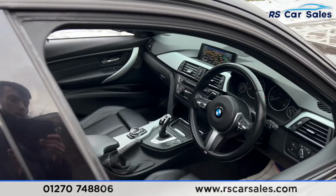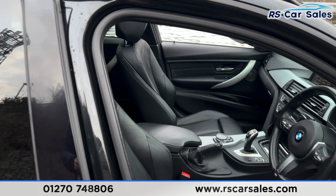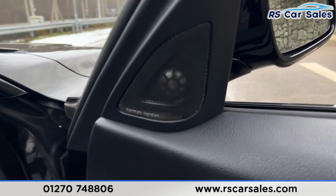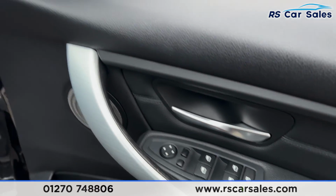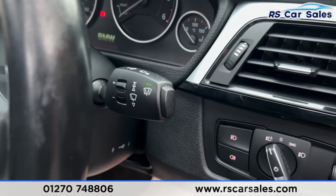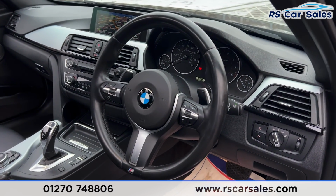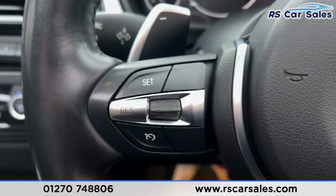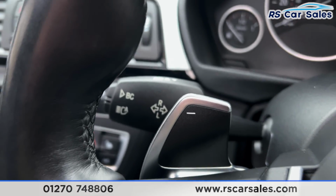Taking a look at the front now, you find again the full leather interior. Both of these front seats are also heated as well, and there is a look at them. Again on the doors, the premium Harman Kardon sound system, electric windows with child lock for the rear and electric mirrors as well. We have the auto lights just there, the auto wipers as well. A multifunctional steering wheel which has paddle shifters on either side. If we take a seat inside, you'll find that we have the cruise control and the speed limiter just there as well. We have the high beam assist just on that stalk there.